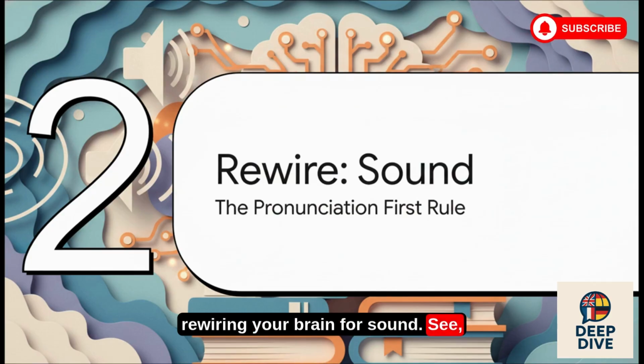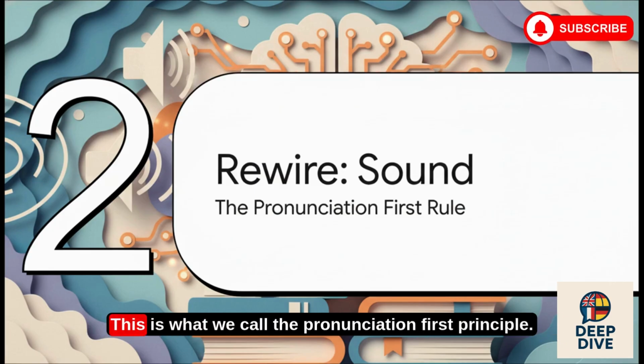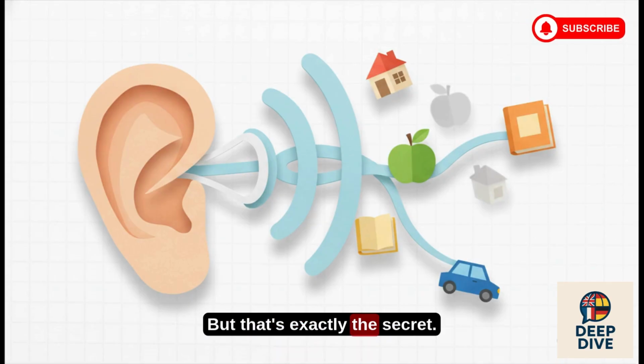See, before you can read words, before you can even properly memorize them, your brain needs to be able to hear the language correctly. This is what we call the pronunciation first principle. I know, it sounds totally backwards, right? Learn how to pronounce words before you even know what they mean? But that's exactly the secret.